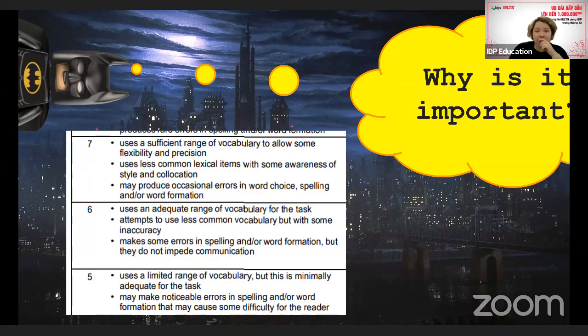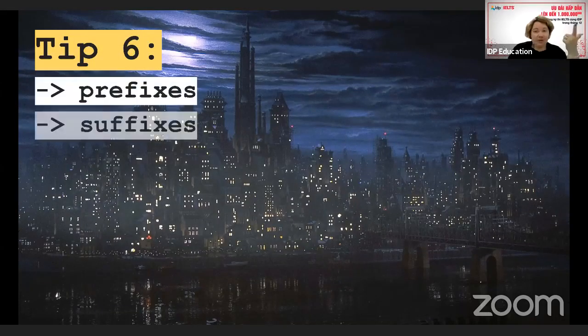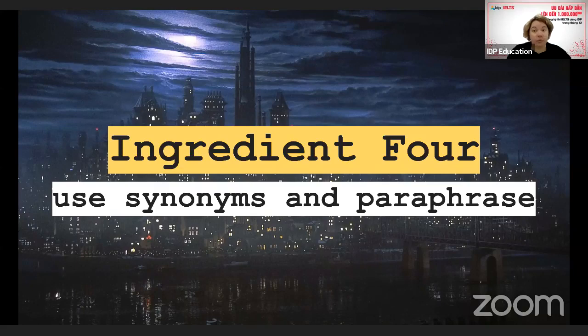So our tip number 6 is very basic. Use your prefixes, use your suffixes, and use your compounds. Very easy. And learn how to use them. And let's get to ingredient 4 of our magic potion. Yes, we're making a magic potion here, which is called success in IELTS. It's very important. It has some sparkles. So ingredient 4, how to use synonyms and paraphrase. So let's look again at our band descriptors.